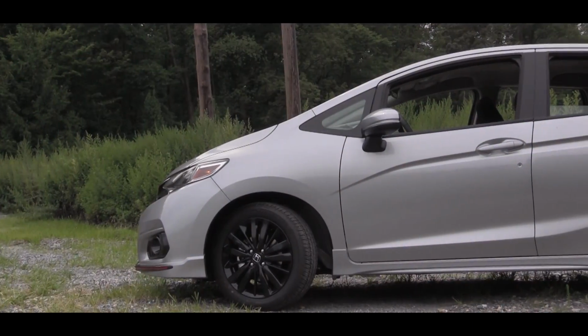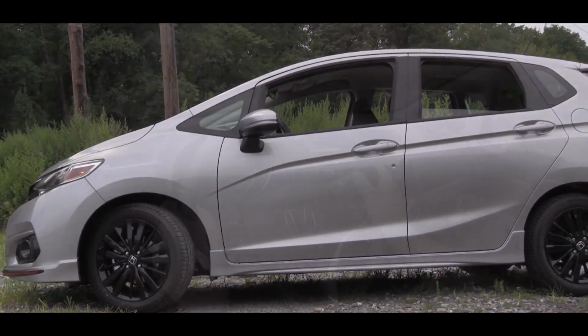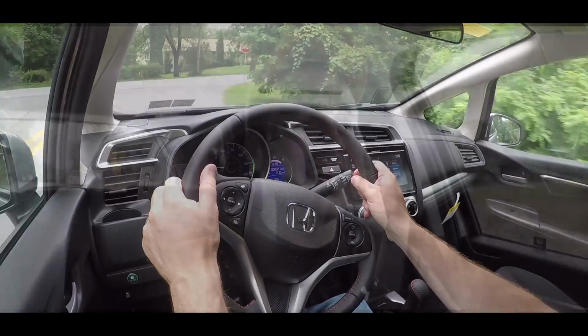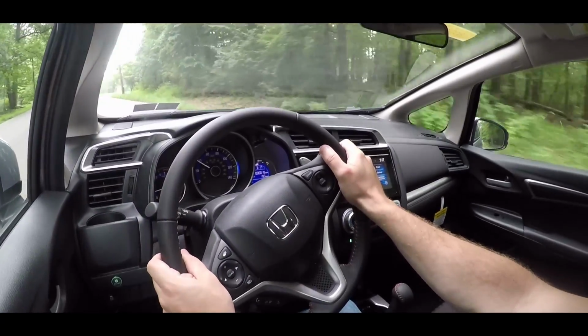When it comes to handling in the 2018 Fit, up front there is a McPherson strut front suspension with a front stabilizer bar as well. Continuing with the handling, I daily drive a Civic EX, and I gotta say, this actually feels like a heavier steering feel to me, so I actually prefer the steering feel in the 2018 Fit compared to my 2012 Civic EX, I can tell you that much.